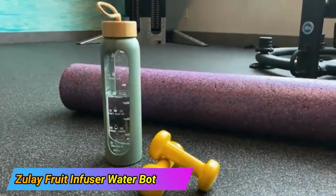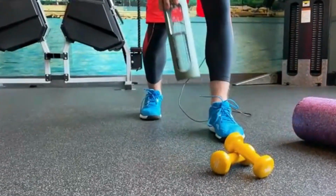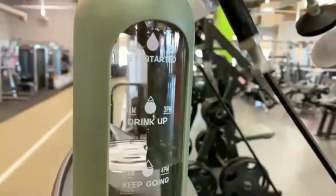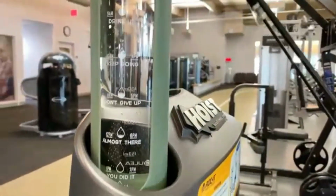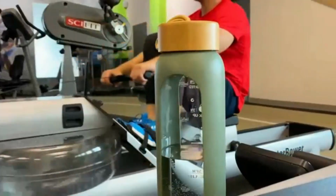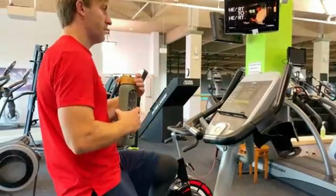Zule Fruit Infuser Water Bottle. The Zule Fruit Infuser Water Bottle is an exceptional blend of practicality and style, catering to those who appreciate hydration with a flavorful twist. Constructed from durable tritan material, this bottle stands out with its sleek jet black finish, offering both aesthetic appeal and functionality.